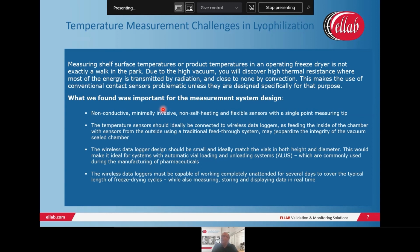And then finally, it should be able to work completely unattended and for a very long time. Whenever working with data loggers, we always have a time issue with the battery life and with the sample memory. We want it in a battery operated memory.